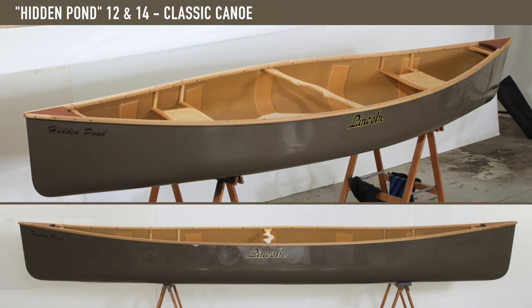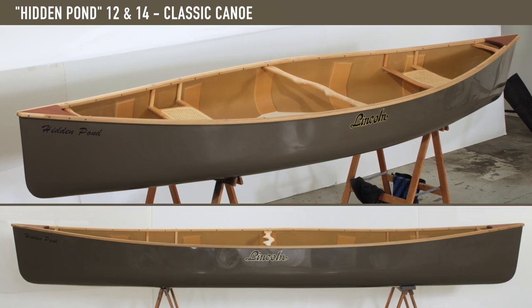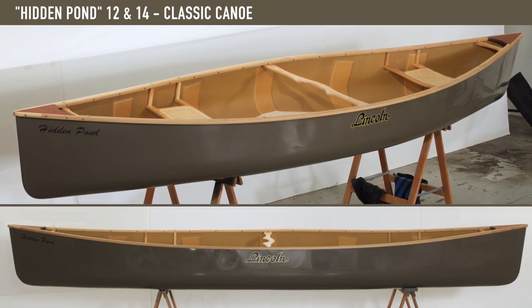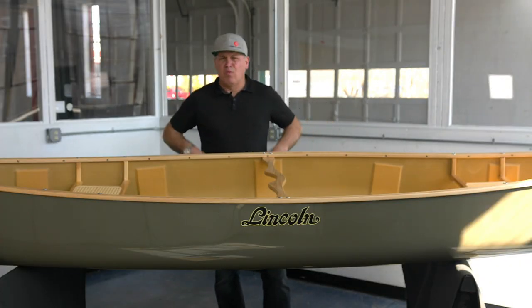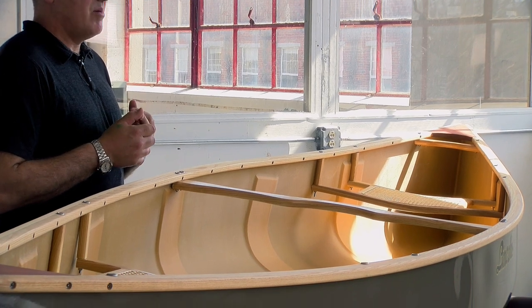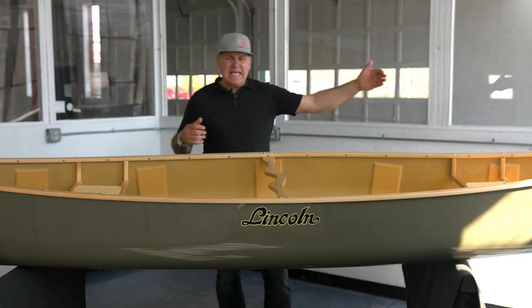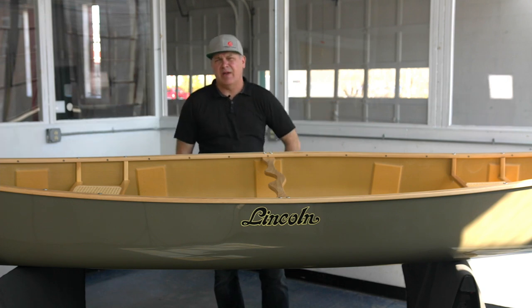I'm going to talk about our most popular selling canoe right now, which is the Hidden Pond 12 and Hidden Pond 14. What makes these boats so exceptional is that, one, they're short, maneuverable, and stable. They track incredibly well. If you notice either end of the boat, the bow and stern are pretty straight up and down. We call that a plumb bow.